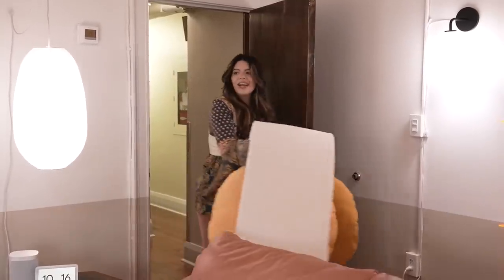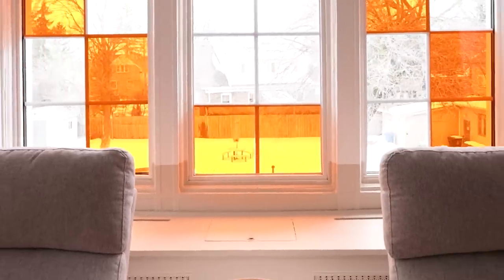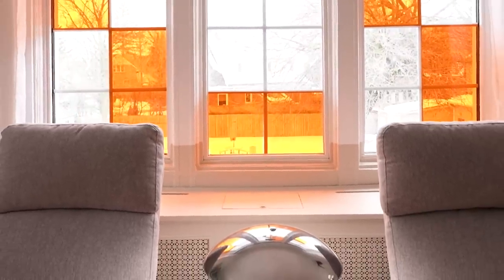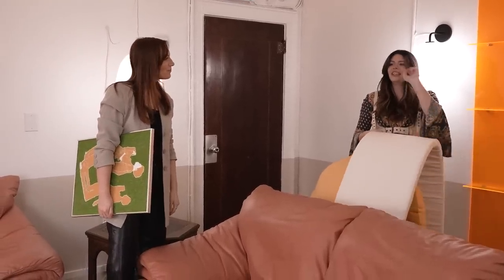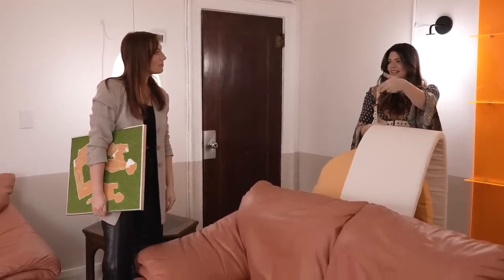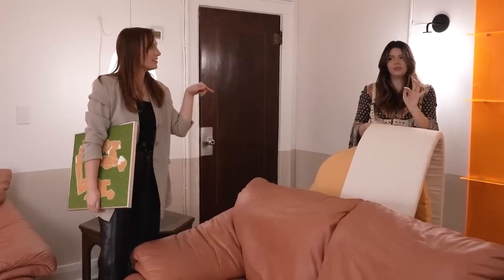Hello! Oh my god. Orange. I know. I love it. Do you? It's really good. I think it's sick. It's really cool. Talk about doing things that people don't always do, you know? And I wasn't sure because the muntins are in the glass, right? Yeah. So it's fake, but it looks so real.